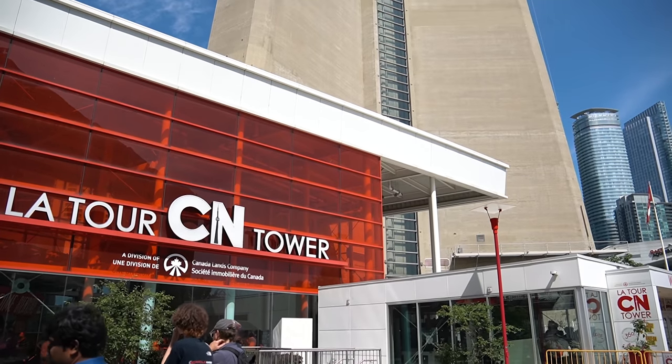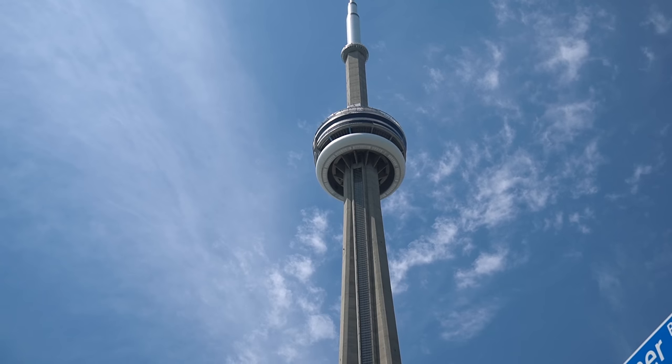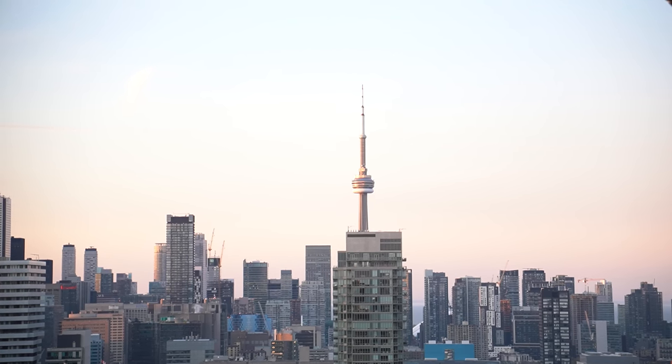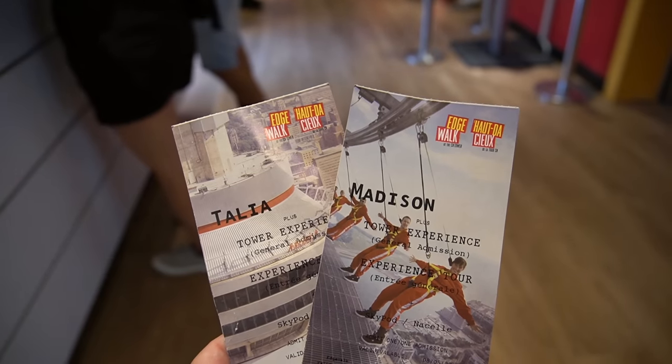Right now, we are inside the bottom of the CN Tower, which up until 2007 was the tallest freestanding building in the world. CN stands for Canadian National Tower because it was built on the major railway here. And now it's the biggest tourist attraction in Toronto. It makes up the entire skyline. And as of a few years ago, they added this amazing attraction, which is the Edge Walk, where you can literally walk around the edge of the CN Tower. So that's what we're gonna do today.